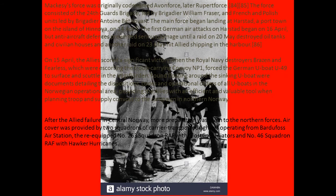So here's more of the fighting in the northern sector. On the 15th of April, the Allies scored a significant victory when the Royal Navy's destroyers Brazen and Fearless, which were escorting the troop-carrying convoy NP-1, forced the German U-boat U-49 to surface and scuttle in the Vestfjorden. Found floating around the sinking U-boat were documents detailing the dispositions, codes, and operational orders of all U-boats in the Norwegian operational area, providing the Allies with an efficient and valuable tool when planning troop and supply convoys to the campaign in northern Norway.